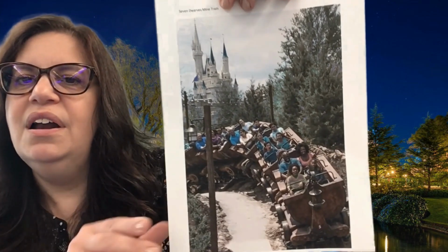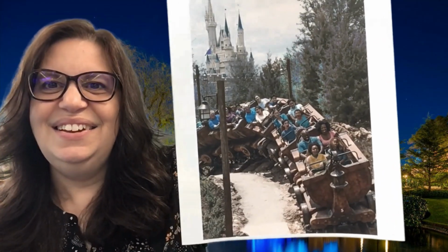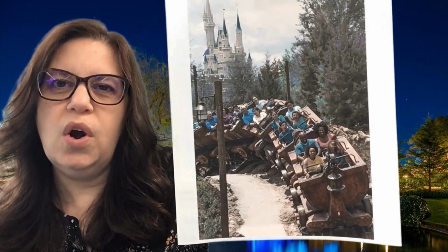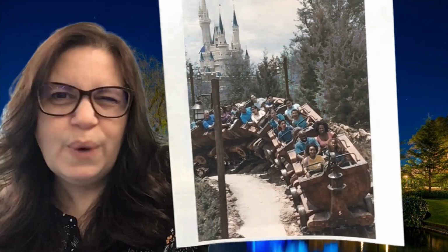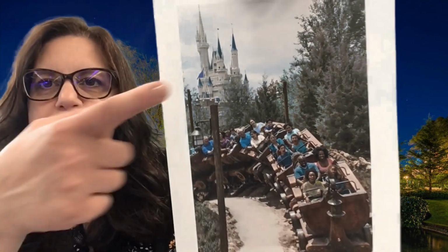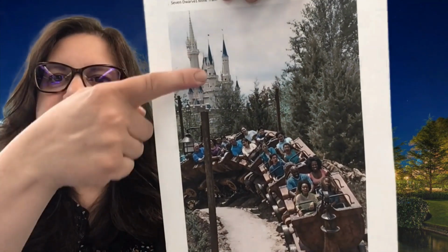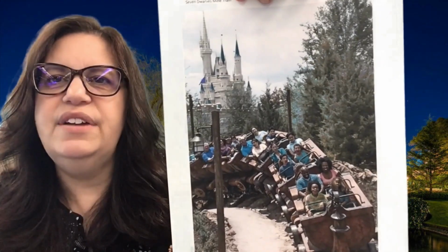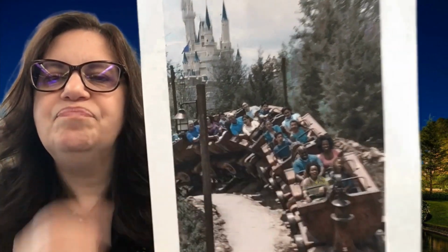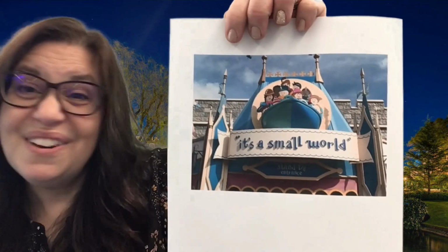Have you ever gone on a roller coaster? This is the 7 Dwarves Runaway train, maybe? I might not be saying it correctly, so I'm sorry, Mr. Disney. But look how cool. You can see the castle in the background, and that's a different angle. I think that's the side of the castle. This is the roller coaster, and they're going around the corner. Roller coasters are fun.